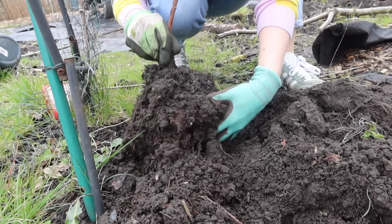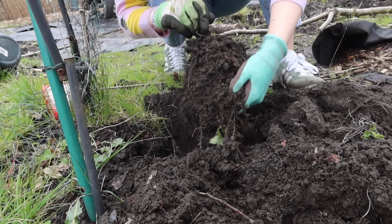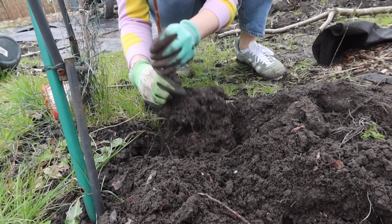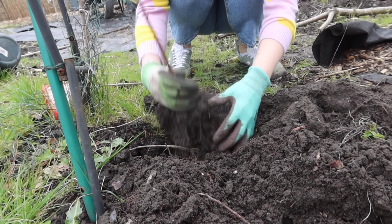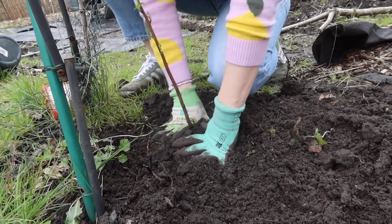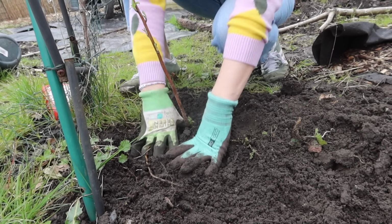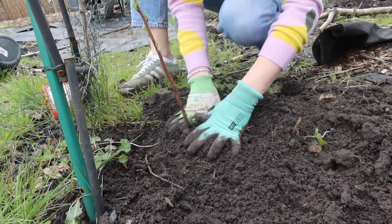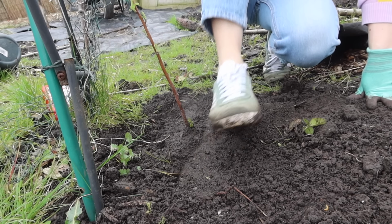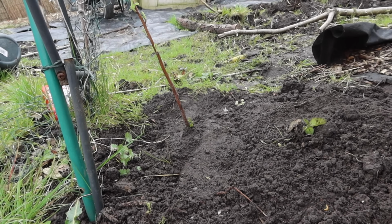Into here. Where are your roots? There they are. Sorry, sorry, sorry. Please don't die. Right. I need you to grow that way. Yes. Now I need you to grow up, okay? You need to grow up. Oh, that's the biggest spider I've ever seen in my life.